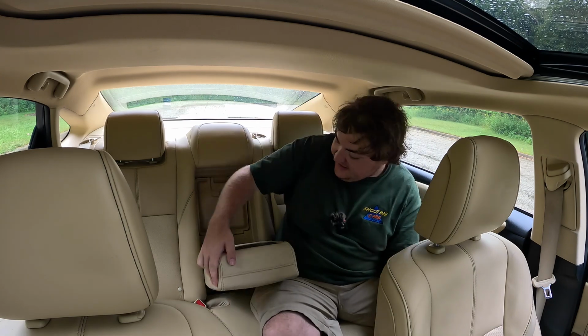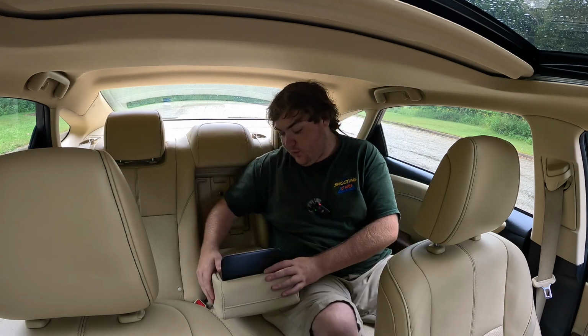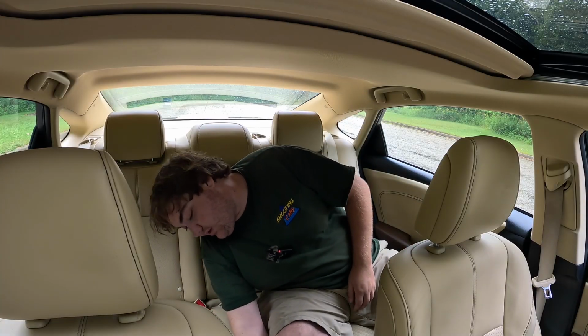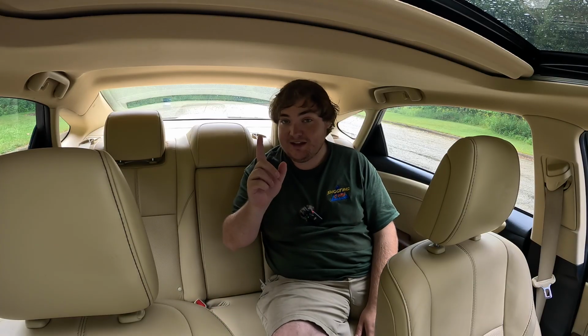Don't worry. We do get a center console, pops out. We have 2 cup holders in there, and we do have a 12-volt outlet down below. Tons of great amenities back here. Again, rideshare service, this might as well be a Rolls Royce. I mean, really, truly.